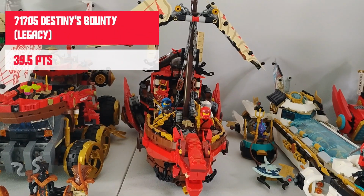This is a phenomenal set. This is probably the best TV show bounty we've ever gotten, and it's not really close. The minifig selection is okay. Like, the Legacy Ninjas were overused at this point during its release.